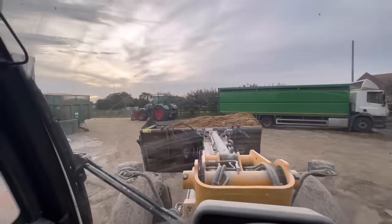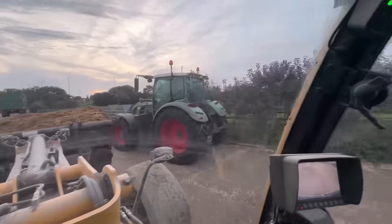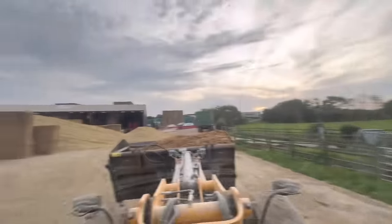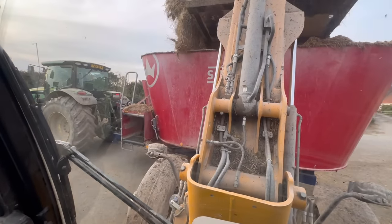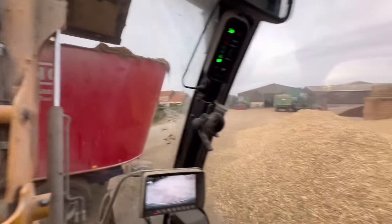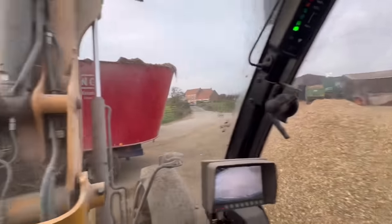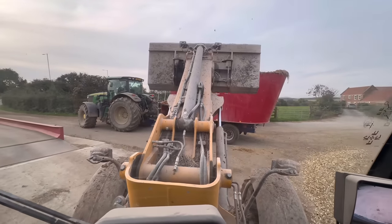So we're on feeding round. We've got the 720. 720, is it? Is that what you call them in a Fendt? Still in the yard, because we still need to push this clamp up. So we've got the mixer on, and yeah, we're short on space now in the yard. We've got a load of Trafford Gold coming as well, so we're gonna have to shift the digger, I think, from there, put that there. Yeah, it's a bit tight.